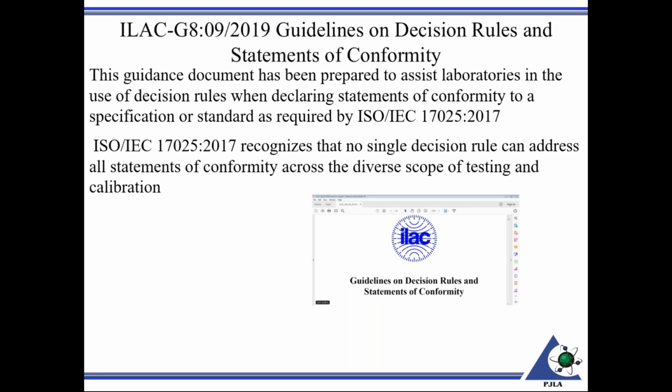A guidance document. ILAC has a very good guidance document, G8, which goes into a lot of detail about the various types of decision rules and about the risk of false accept or false reject. G8. If you want a little bit more detailed information, I did give a webinar on this. It should be on our website, past webinars, where I go into this document in a little bit more detail, and go over various scenarios within that webinar.